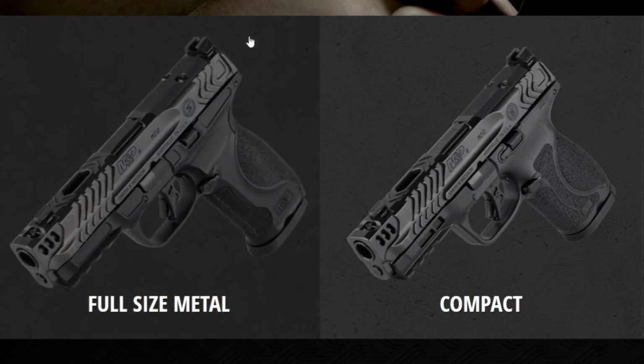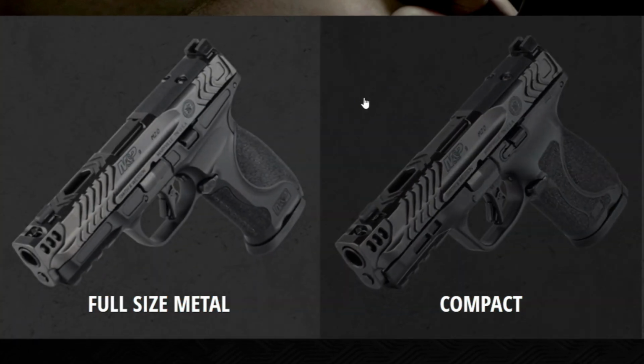Let's talk about the comps though. If you were purchasing a brand new M&P, out of all the options that are on the market now for the M&P line, I might want to look at, or I might have you look at, the comped versions. There are comped ones.